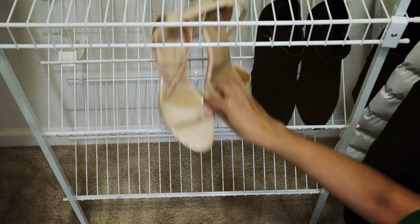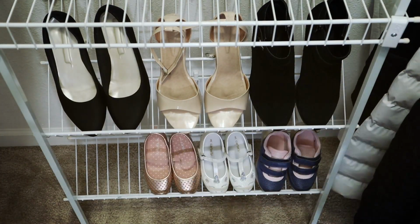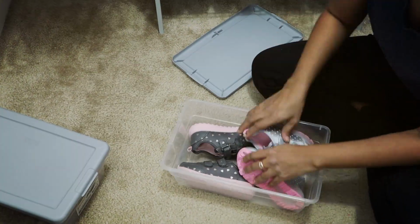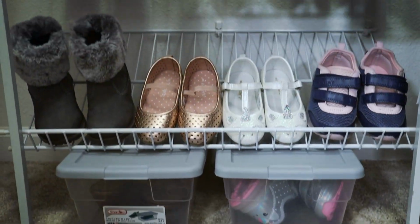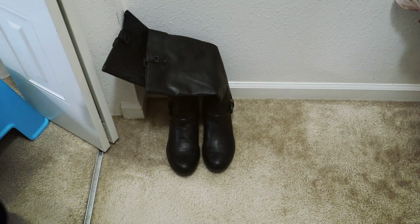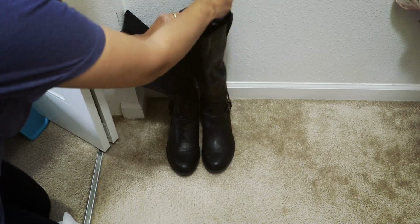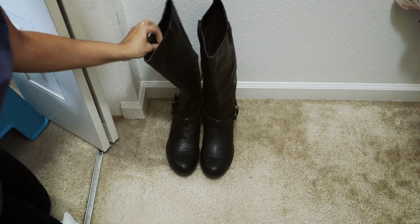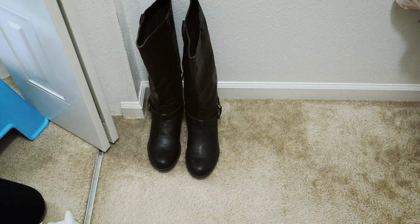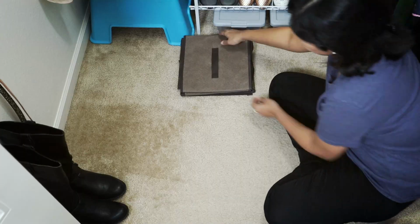I have stored some of the footwear in the lower shelves while I have stored some of my footwear in transparent shoe boxes for visibility. I store my pair of boots in the closet, and to avoid the top from flopping over, I use dry glass bottles to keep it upright. This helps to avoid permanent crease marks caused due to flopping.